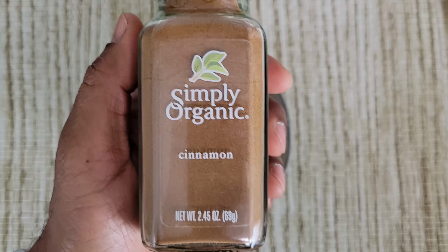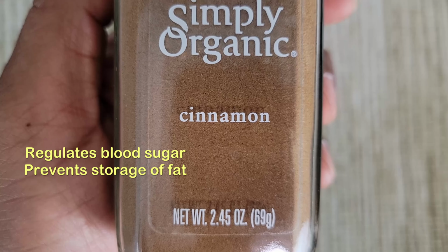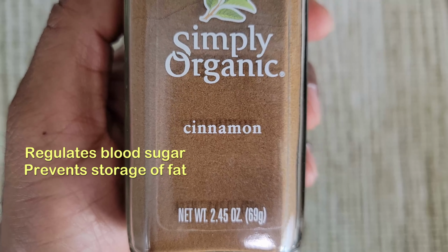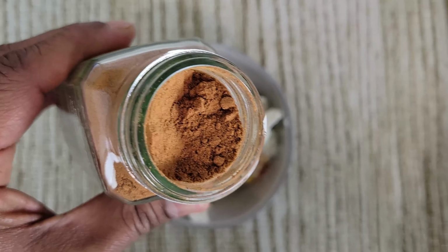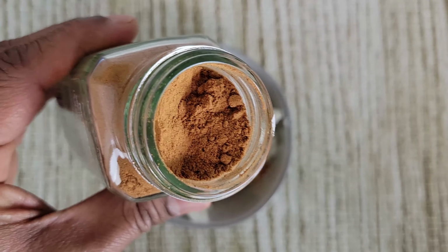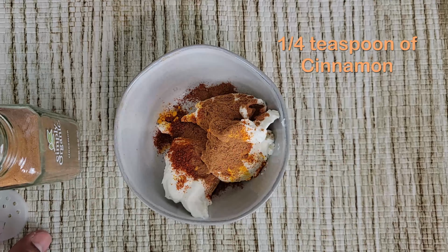Finally, we will add organic cinnamon. Cinnamon has a regulatory effect on blood sugar levels and increases insulin sensitivity in the body. Cinnamon can prevent the storage of fat and enables you to lose weight. Cinnamon also keeps you full for a long time and helps to burn more calories. To this, add a quarter teaspoon of cinnamon.